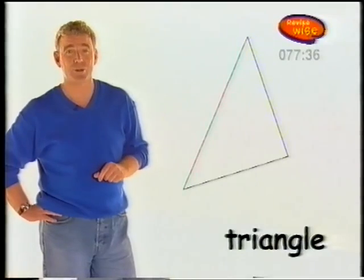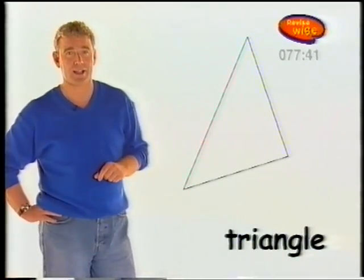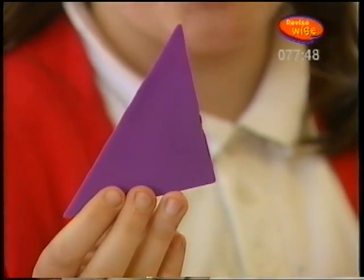A triangle has 3 sides and 3 angles where they meet. And there are different kinds of triangles, and you need to know something about them. This is a triangle. It is also a right angle triangle because it has 1 right angle.